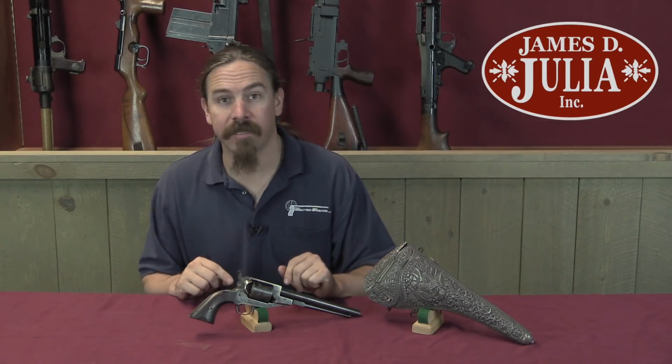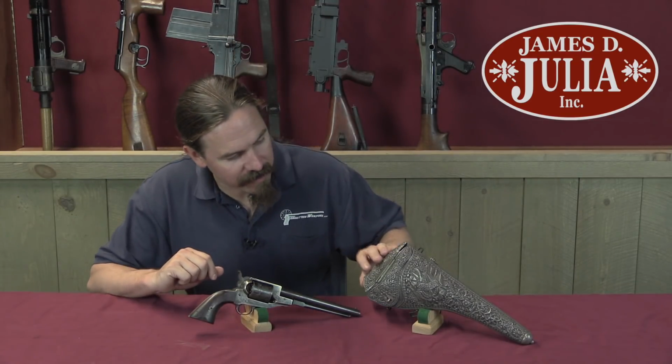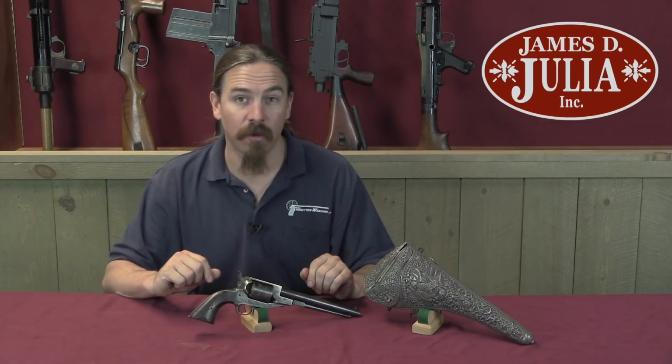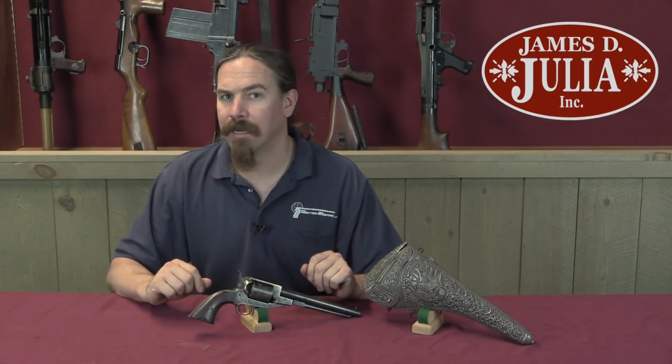In fact, this one was nice enough that it was dolled up, silver plated, and given this nice, really fancy engraved holster to a general level officer. So it wasn't a problem with the guns.